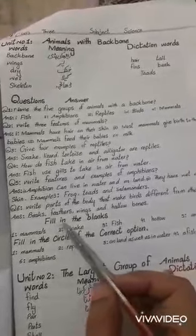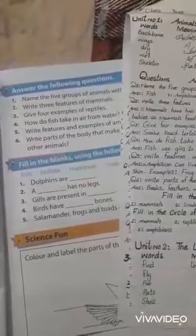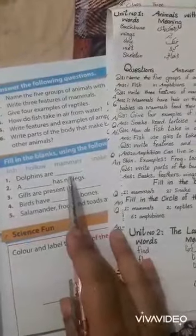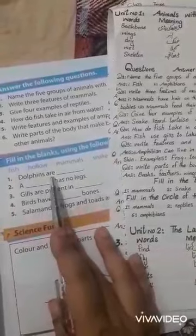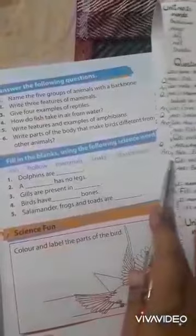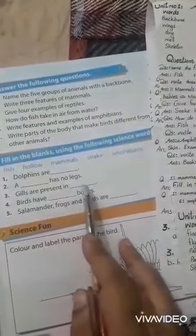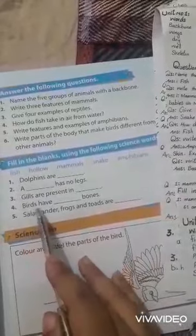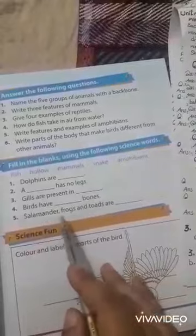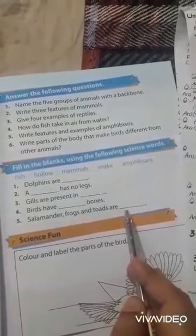Now students, these are the answers of the fill in the blanks. Dolphins are mammals. A snake has no legs. Gills are present in fish. Birds have hollow bones. Salamander, frogs, and toads are amphibians.